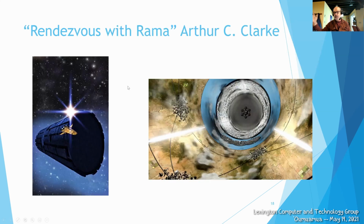And also, in closing, I want to mention a science fiction book, Rendezvous with Rama, which talked about a fictional account of the first interstellar object, and that was rendezvoused by humans. As you can see on the left, it was a cylindrical object. Inside, we can see on the right, it was this whole city inside, spinning and getting artificial gravity. And that's all I have for today.